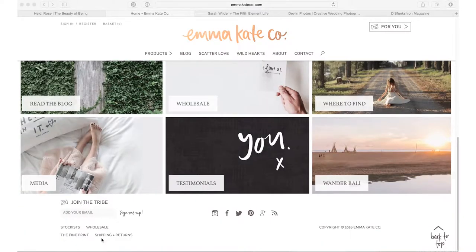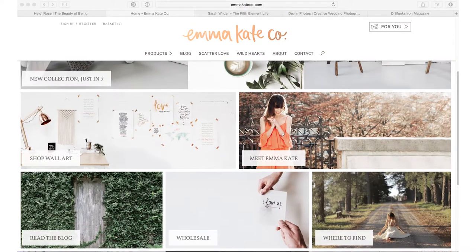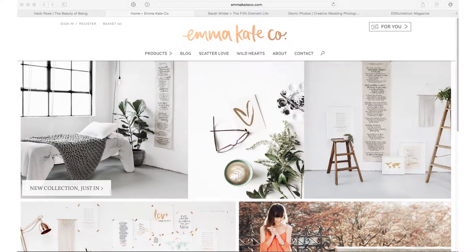At the very bottom, you can see join the tribe and her social media, and then another menu at the back. At the very top right corner, it's again a sign up, but it doesn't actually say a direct call to action. It's just for you, mail for you almost. There's no, as I said, there's no direct call to action. But it's a different way to lay out the homepage.